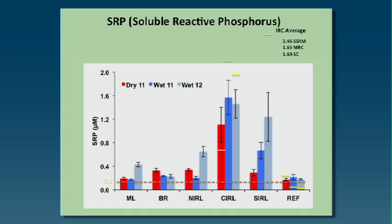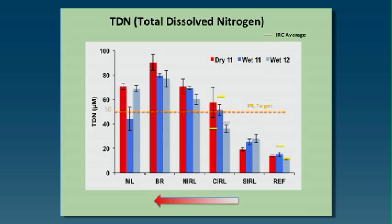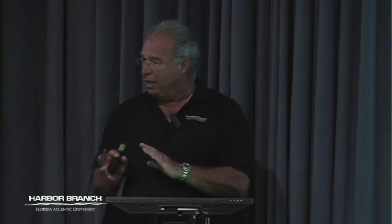You can see how high the phosphorus is up and down the lagoon. Again, highest values in the central IRL, right here where there's a lot of fresh water carrying these nutrients into the lagoon. Now the total dissolved nitrogen pool is a little different than the highly reactive ammonium and nitrate. We think macroalgae are very responsible for the pattern we're seeing. The macroalgae, and there is about 3 times as much macroalgae as seagrass biomass in the northern segments of the Indian River Lagoon.